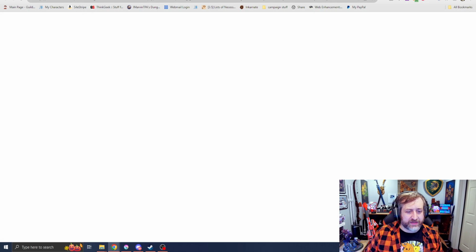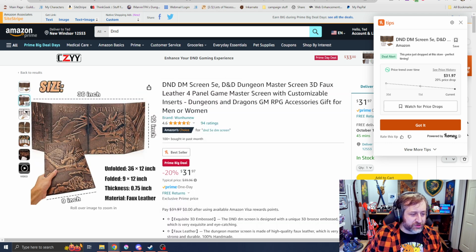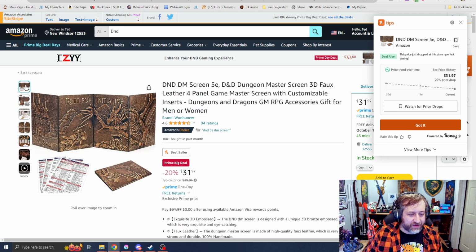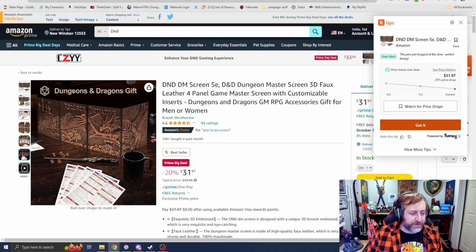I put this on here twice, this DM screen. I did, didn't I? Oh, this is a different version of the same DM screen that we saw from earlier. This one is $31, has slightly different inserts. I'm going to say go with the original one. I'm going to get rid of this one here.